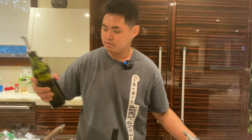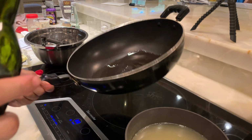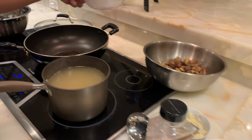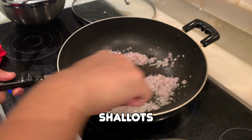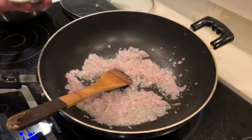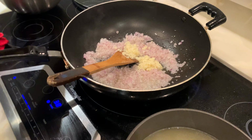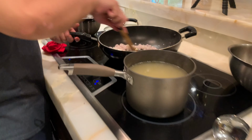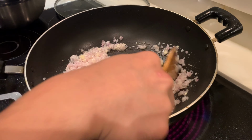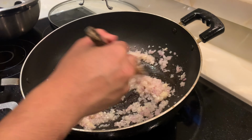I'll lower the heat, a little bit of oil, so we're pretty much just gonna sweat the shallots. The rest of the garlic. Sorry, sweat means like kind of just cook it up, cook it off until it's almost translucent.